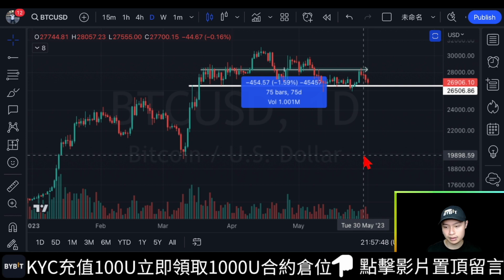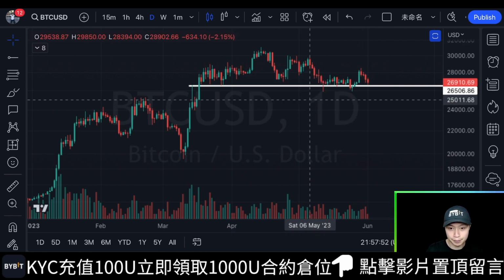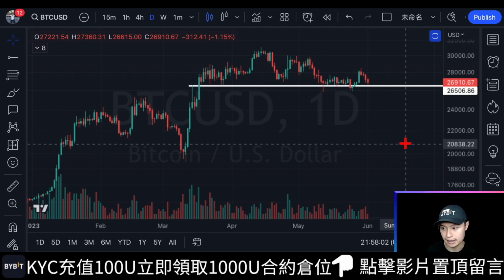If you're holding short positions, and you encounter a critical support level, it would be more suitable to consider taking appropriate profits. If the price hits around 26,500 to 26,600, I would take partial profits. If there is a breakthrough, we can re-enter the short position without missing out.